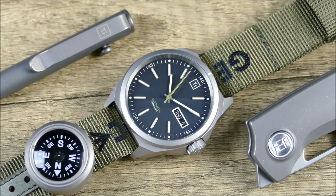So in terms of model variants, it's also available in a black coated case or with a solar quartz movement for $100 less. So that's pretty cool. In terms of comparable models, there are other titanium field watches you could get on bracelet. Here you don't really have that option, but there's also tons you can get that come on straps and save a little bit of money as well.